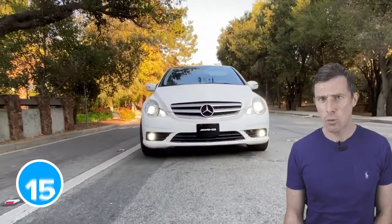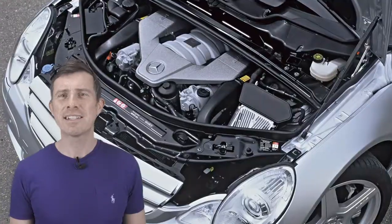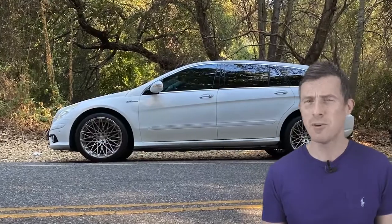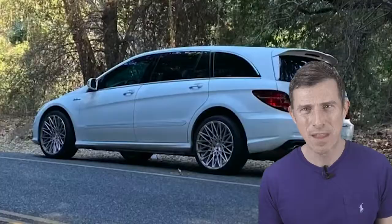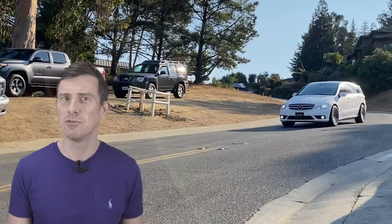I'm kicking off my list with the 2007 AMG R63. AMG actually made a people carrier, but this is no ordinary MPV, oh no. It had a 6.2 litre V8 with 510 horsepower, so it could do 0 to 60 miles an hour in less than 5 seconds. Despite that, Mercedes only sold a few hundred of them, so they're one of the rarest AMGs ever, which is why it goes on my list. How cool would it be to do the school run in one of these at breakneck speeds?